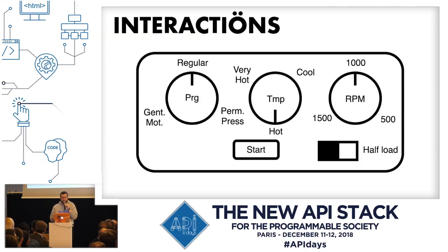You have to choose a program with cryptic names or cryptic icons, a temperature between cool and very hot, spin speed, adjust water level, and after laboriously choosing all these parameters, the machine may not start. And of course, it will not tell you why. It will be up to you to find out. It may be simply because you forgot to close the door.